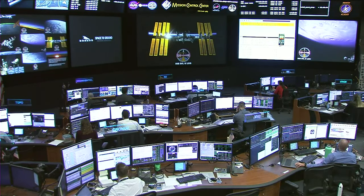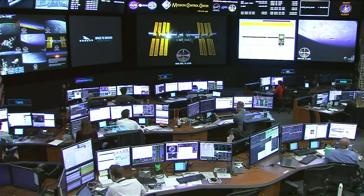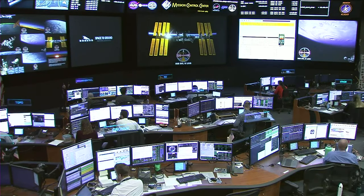SpaceX, ready to copy on Dragon to ground. Hey, could you please take the cameras external? We're going to be changing into our flight suits. Okay, copy all, Kjell. We'll take the cameras external, get right back to you. Freedom, SpaceX, cameras are external.